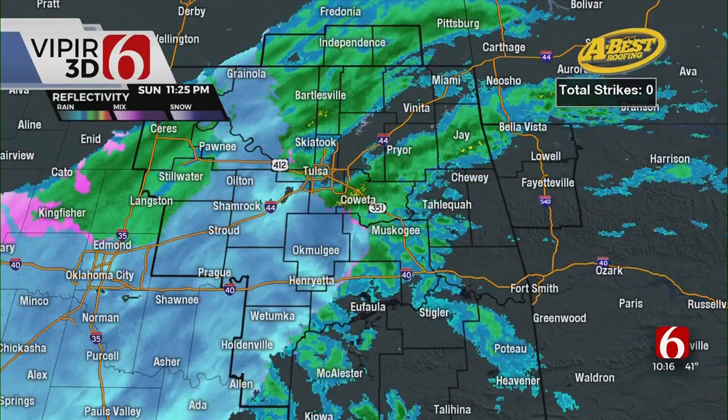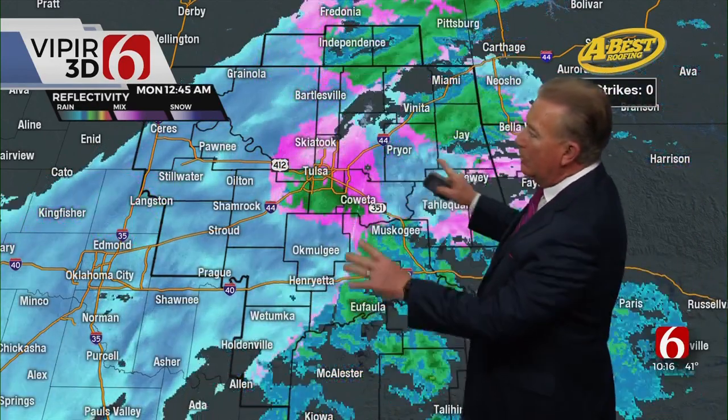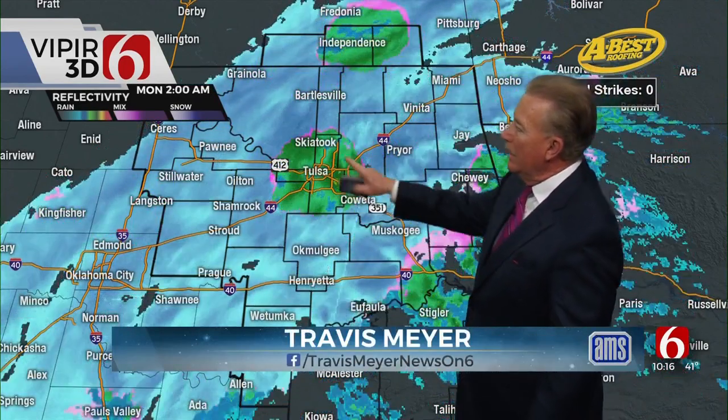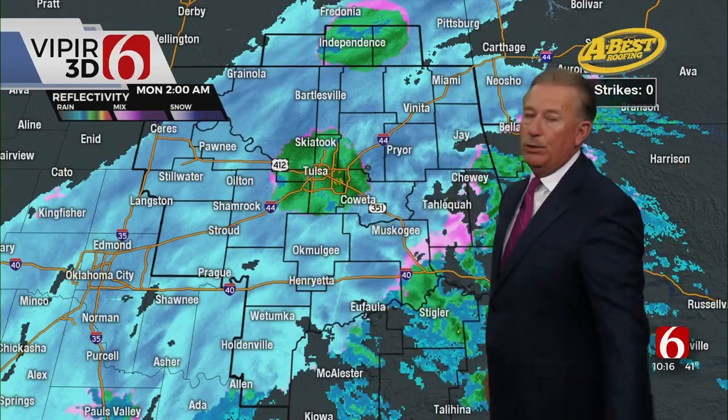Wanted to share with you, though, what was so weird was the fact that Tulsa didn't pick up any snow. You'll look on radar and you'll see how it was developing last night. This is about 2 o'clock in the morning. And what's this green thing here? That's like rain. Why is it raining in Tulsa? And why is it snowing all the way around? The rest of this blue is snow. So why is that happening?